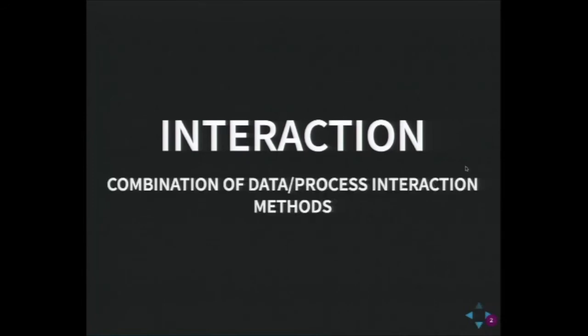So we had the data, process, and interaction, different ways of interacting. So it's always a combination of the data and process and interaction methods. I'm going to start with the simplest form.